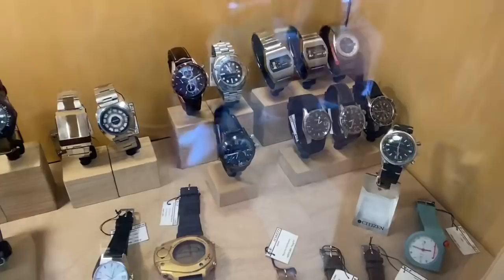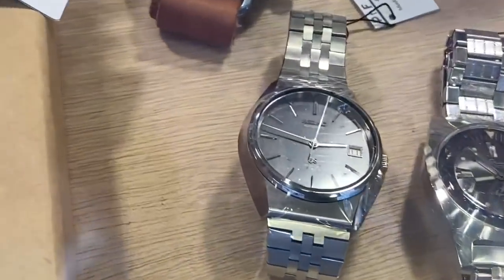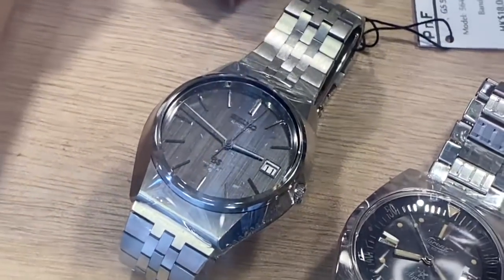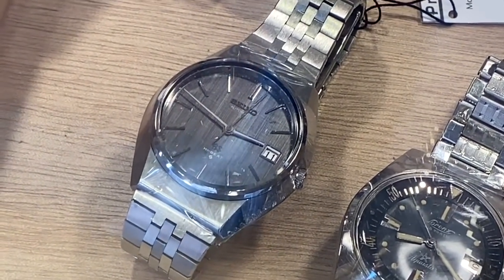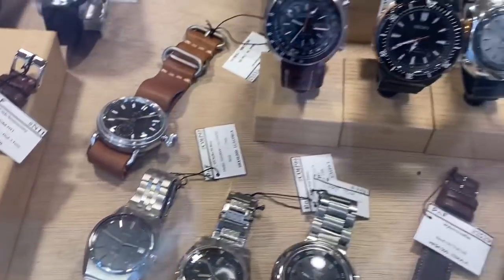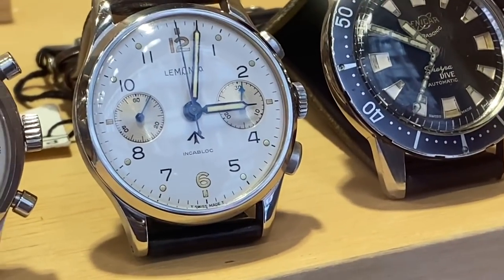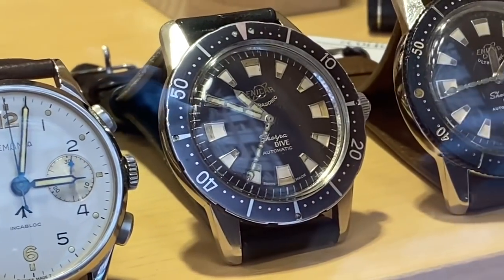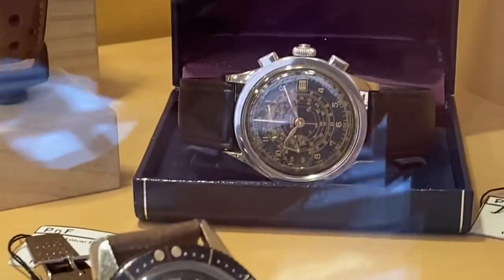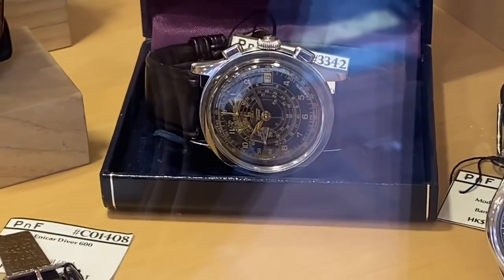Doesn't this have more charm than all the reissues and then the knockoffs and all that? Why would you need to pay millions for the new Patek when you can have this and start a conversation? Look at this cool dial, the texture of it. That's the kind of stuff that if you're a watch guy, you have to love. Or Le Mania here. But this Tissot there, wow. I'll go check it out in a bit.